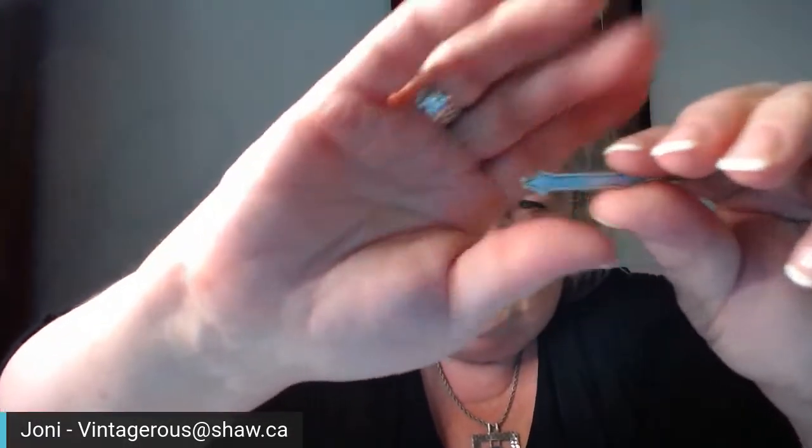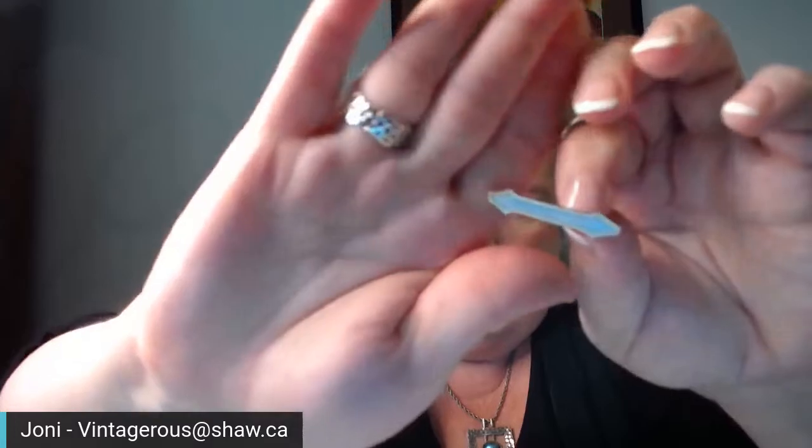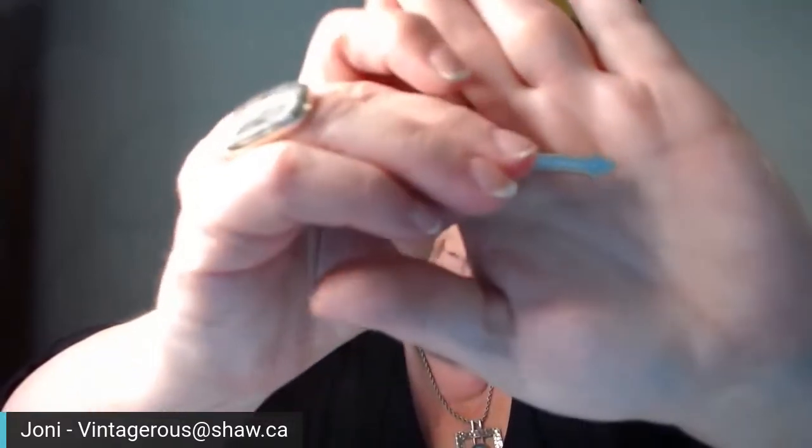Number 41. Okay, so that is a Victorian pen. This one is interesting. Have a look at this and tell me what you think. If you know of anything, I don't know if it's meant to be a tie pin, maybe, not sure, but it is like a double-headed arrow. It's enamel.